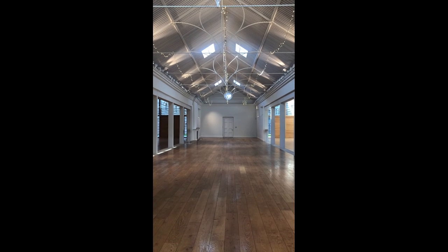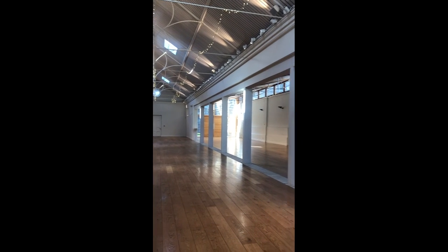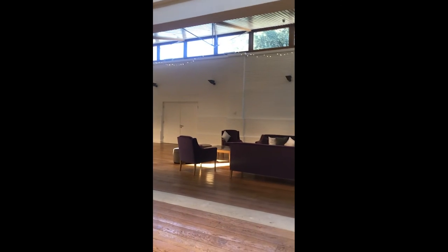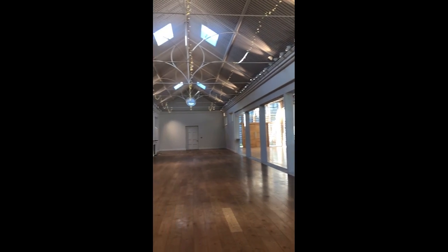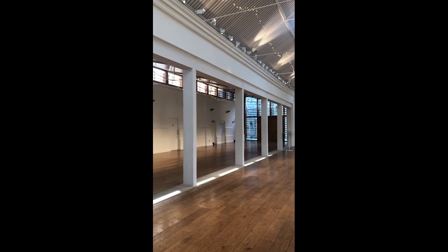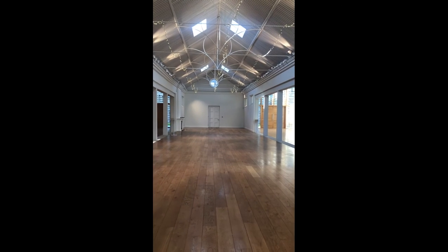And I will also pop on some pictures after this video, just so you can see how the room is when it's set up. You'll also see around here we've got our furniture, which couples use as their chill out area. You might have a children's area at the far end there. And then you've got space for things like evening food, gin and tonic bars, photo booths, etc. So space in here to do a variety of different things.